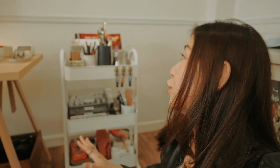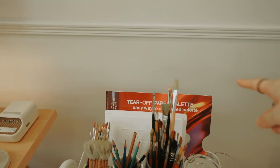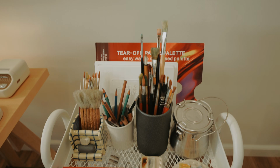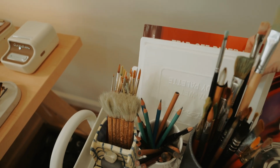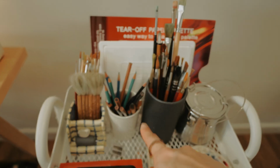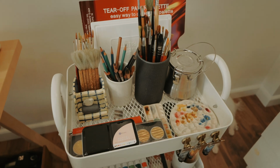My art cart. So what I've done is the things that I use the most, I've put right on top here. So you have palettes in the back, and then as you notice, things aren't stacked on top of each other. They have their own specific place. Palettes in the back, so I can easily grab them whenever I want to paint. You have my paint brushes, pencils, just everything that I need to get started immediately with artwork.